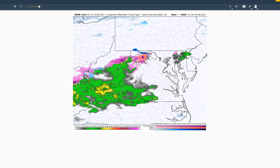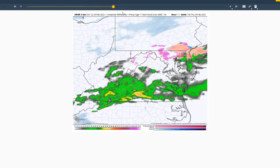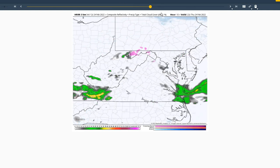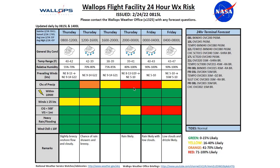So taking a look at our HRRR model for today, you can see those rain showers moving in this afternoon, and then that will continue till about 4 o'clock this afternoon. In the evening hours, we'll see a break, and then once we move into the late evening hours, we're going to see a warm front move through the region, and that's going to give us a much better chance of some rainfall.